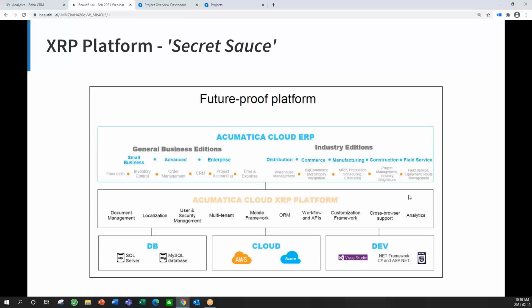Acumatica has a modern technology stack. Back in 2008, when they were coming to market, they took a chance on some technologies to start developing their ERP solution in. And those were HTML5, the .NET Framework, and Visual Studio. As it turns out, those technologies and tools have become the predominant toolkit for developing modern cloud-based ERP solutions.